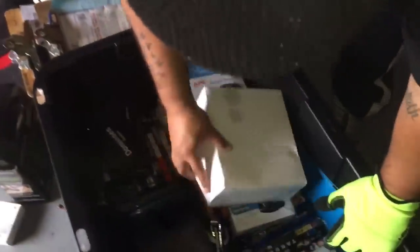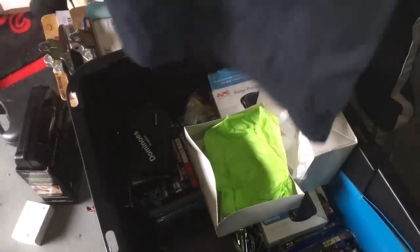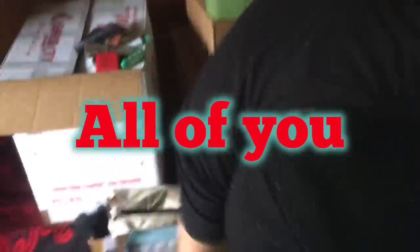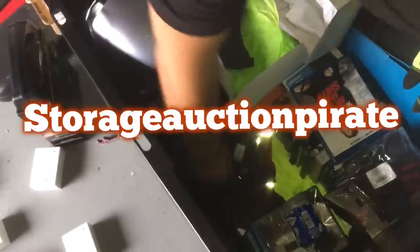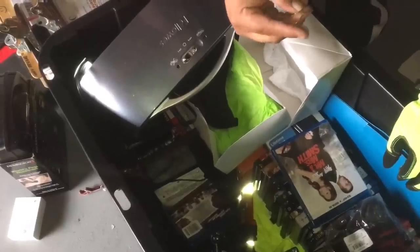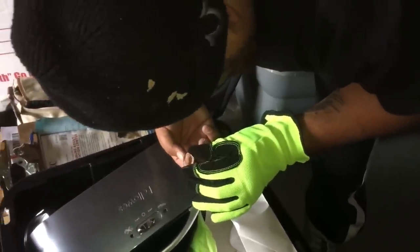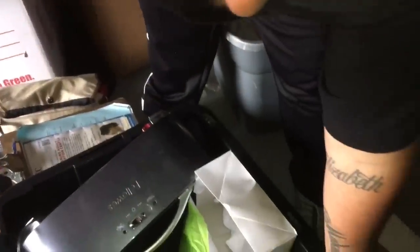That's it, ladies and gentlemen. This box right here, and it's over with. That's nice. You saw? You gonna fit there? He won't wear it. That's a nice shirt. Hollister. That's a printer. Is that a ring? A gold one? It looks gold, but it don't got no stamp at all. But it looks gold.